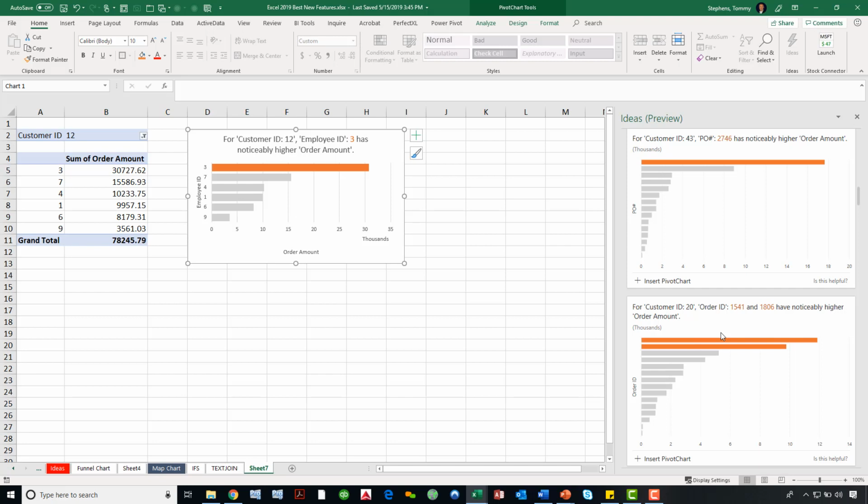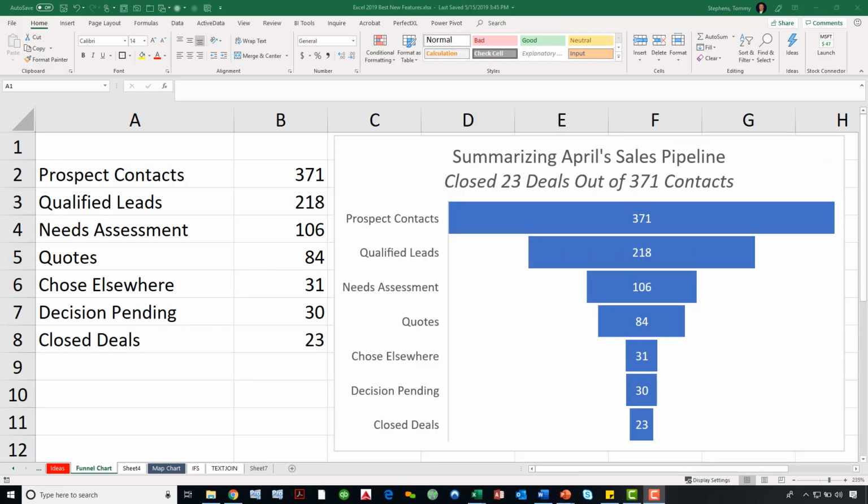Automated data analysis with Ideas. That is new in Excel 2019. Excel 2019 also adds 2 new chart types for us. We won't spend a tremendous amount of time on these, although I do think you'll find them to be useful.